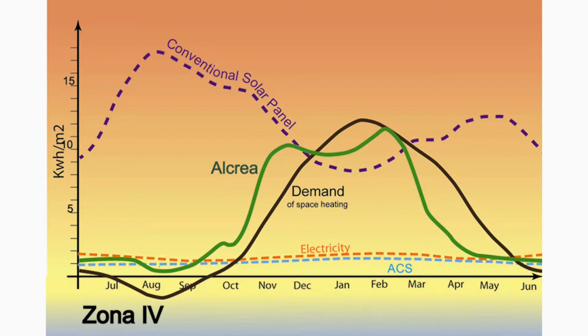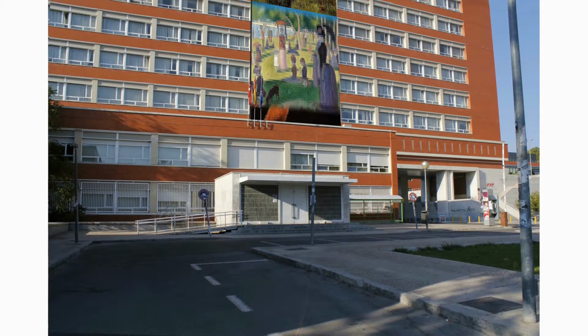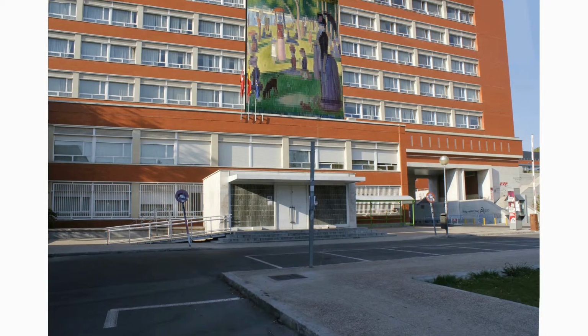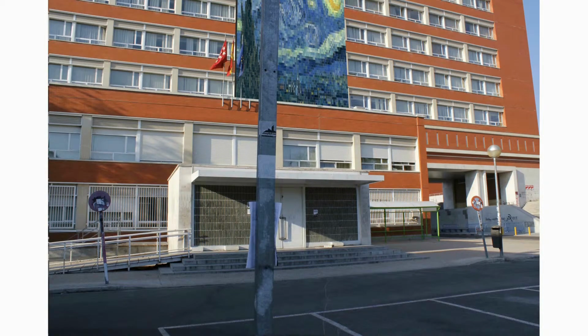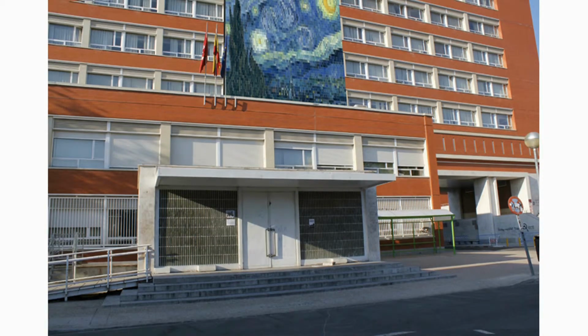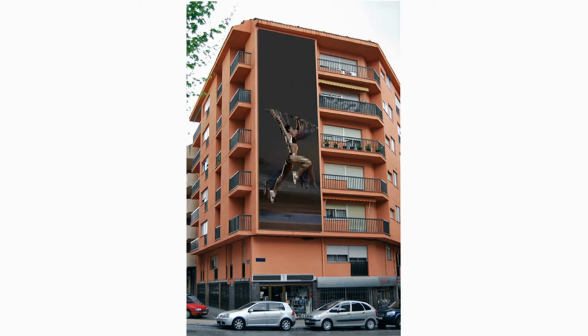In addition, that technology allows generating pictures or colors on the building's facade without additional elements. Those images or colors could change with the sun or spectator position, and this system is also able to generate high concentration.